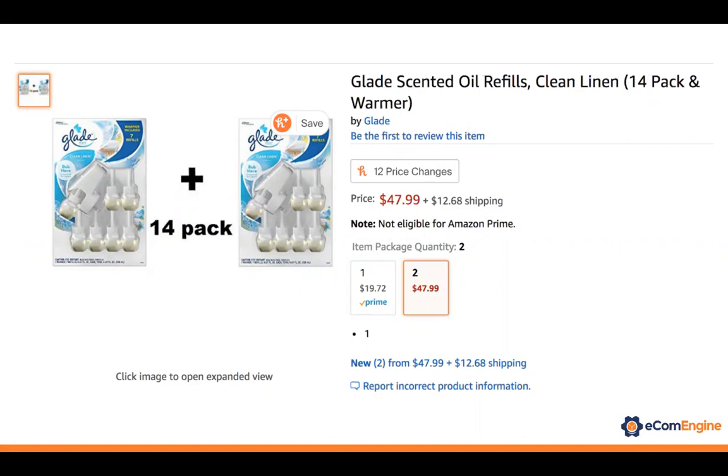Maybe they are nervous about inviting people over for the first time, and so they want to create a very warm and welcoming environment. There's no mention of that. Perhaps they're sensitive to certain chemicals. There's no indication about what the ingredients are in this and if it's something that might cause allergies for certain individuals. So they're leaving out all of this information that's very critical for a lot of people's decision-making processes.